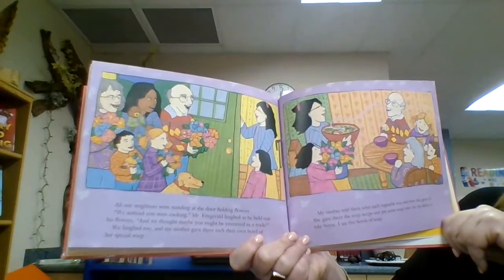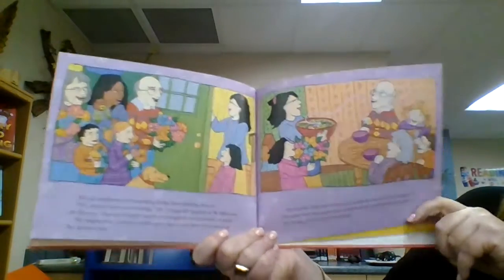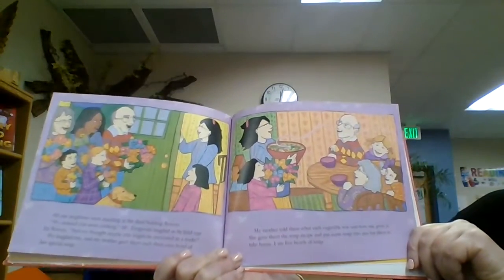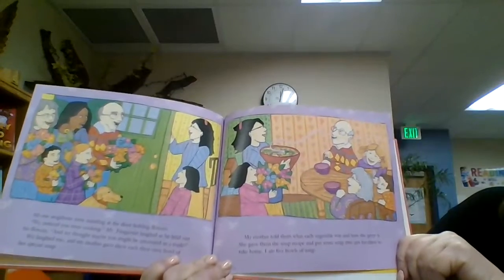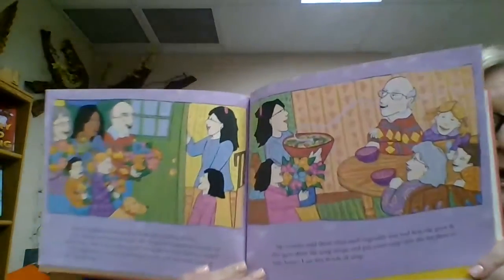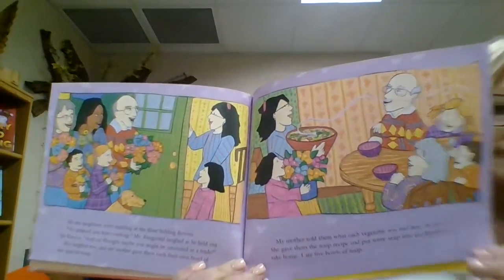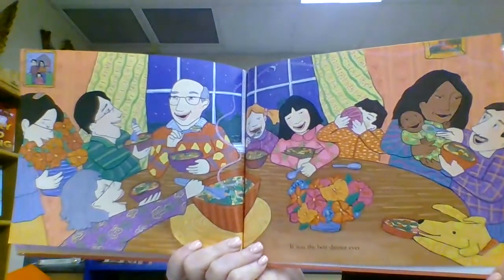We laughed too, and my mother gave them each their own bowl of her special soup. My mother told them what each vegetable was and how she grew it. She gave them the soup recipe and put some soup into jars for them to take home. I ate 5 bowls of soup. It was the best dinner ever.